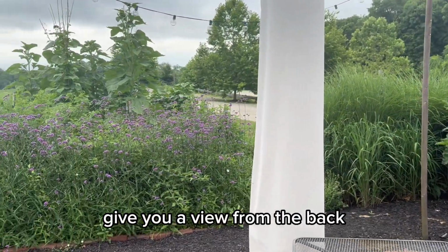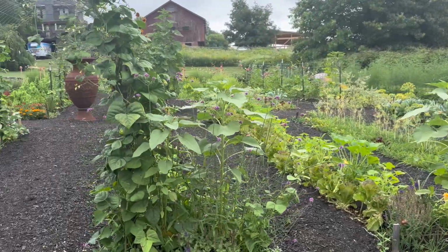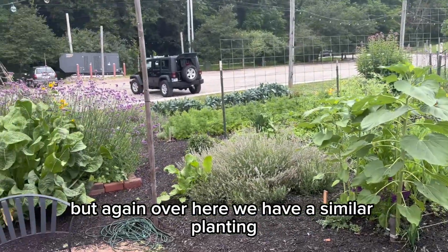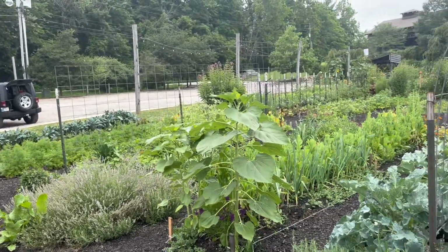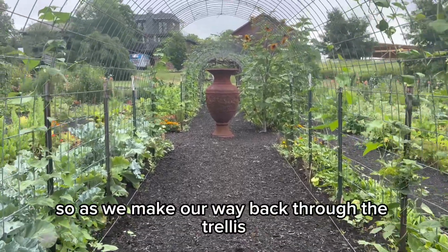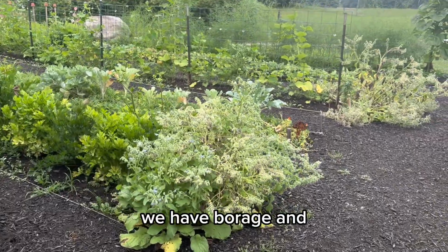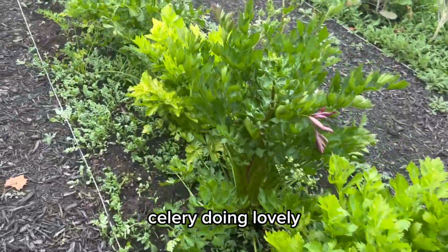I'll give you a view from the back. This is going back into and up into the garden. But again, over here, we have a similar planting on each side, this being the center of the garden. So as we make our way back through the trellis and head in this direction, we have borage and celery doing lovely.